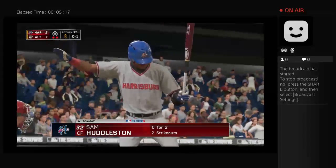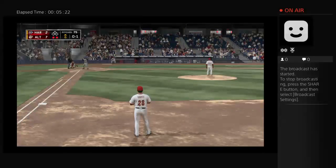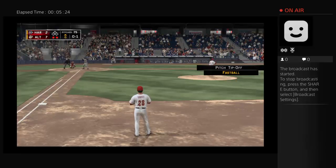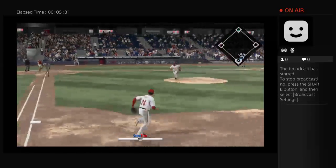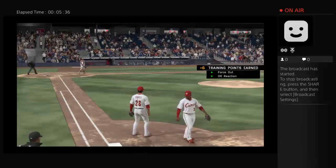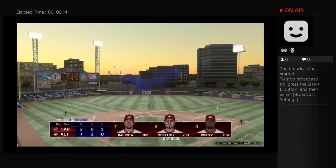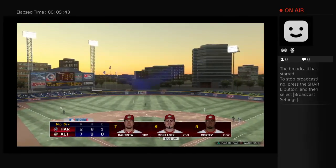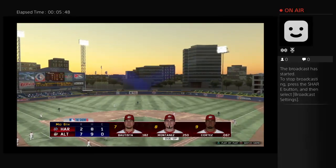Sam Huddleston ready to take another shot. Went down on strikes his last time up. Yep, they sent him packing last time, so maybe they have a pretty good idea of how to attack him again right here. Here's the 0-1 pitch. Soft liner toward first. And he will make it to the bag, a step ahead of the runner, and that ends the inning. So they go quietly here in this half inning. Bottom part of the order, 7, 8, and 9 due up in the home half. Altoona's out in front, 7-2.